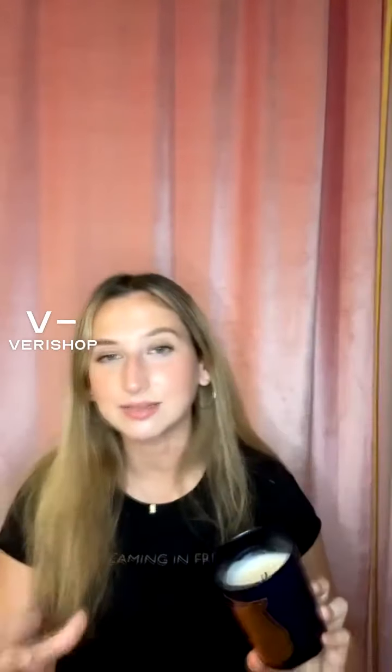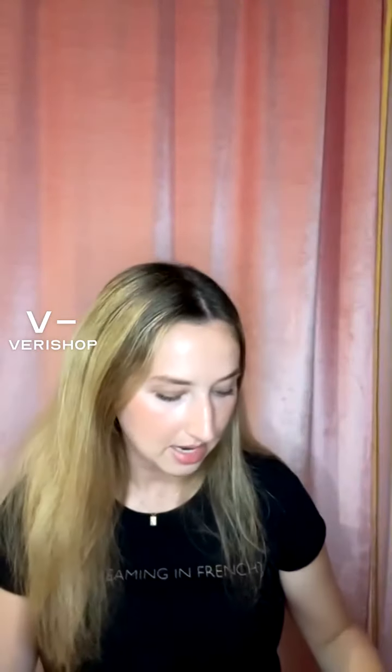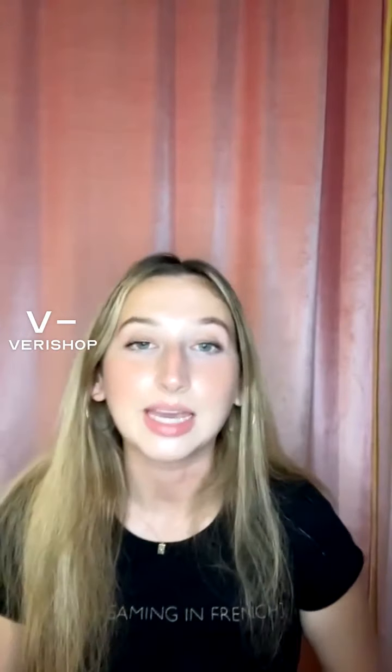Again, you can't go wrong. Even though it's less minimalistic than the others, I think it probably would fit in any home. But another great option, a different price point if that's what you're looking for. So that is this one, and Verishop has a few different scents from them, as well as a lot more scents from Brooklyn Candle Studio.